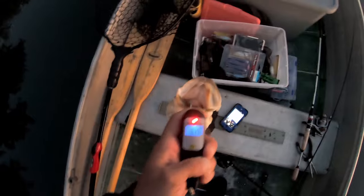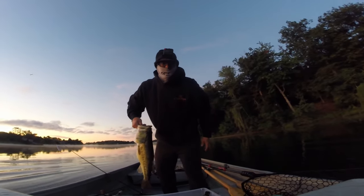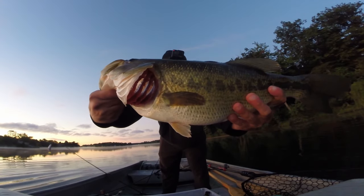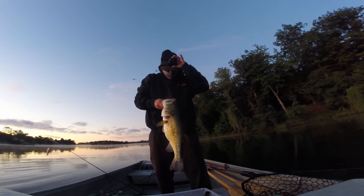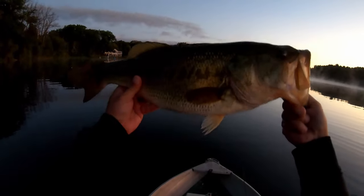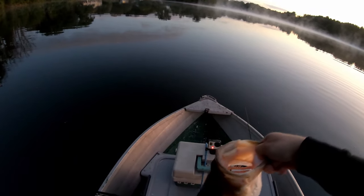Alright, 5.15. Hopefully you can see that. 5.15. Just got a new PB out here. Absolutely huge. Look at the size of that monster. New PB, 5.15. Absolute fatty bass.